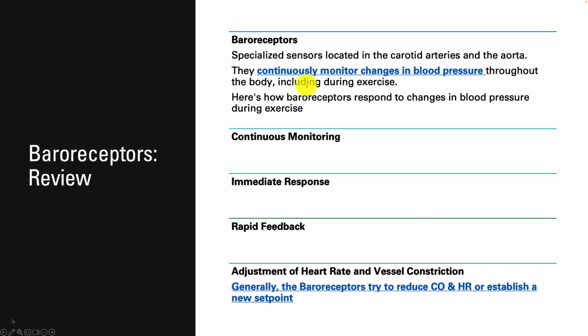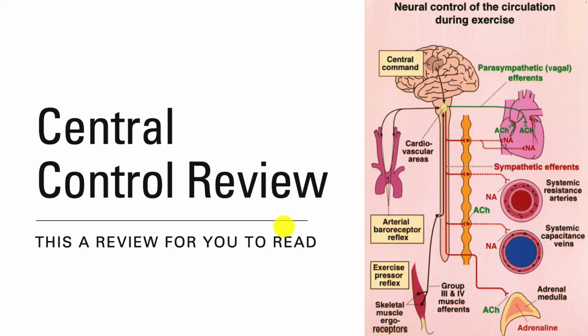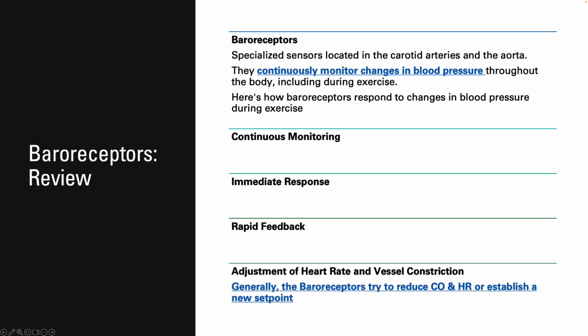So this is monitoring, and especially it becomes more heightened during exercise. And basically what happens with the baroreceptors is they will continuously monitor, and then they will immediately respond, and they will give feedback to what is occurring to the brain, to the central command, right? So if we go back to this, we see that these things are monitoring changes in blood pressure. They're sending a message to central command, and then central command is going to do some type of feedback, which is going to be accelerate or decelerate heart rate. So again, depending on the situation, depending on whether we're exercising, depending on whether we're at rest, depending on whether we're walking up a flight of stairs, this very important sensor is going to communicate with central command, and it's going to make adjustments based upon the activity, right? The intensity of the activity.